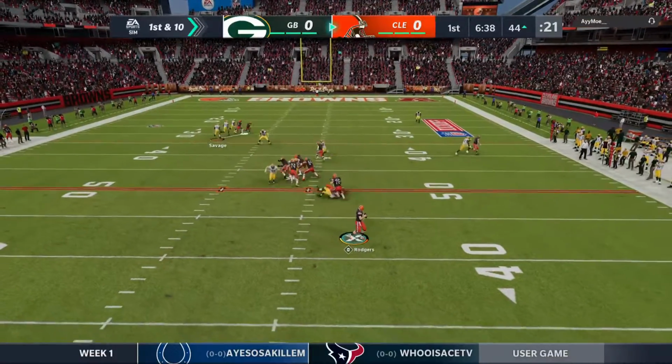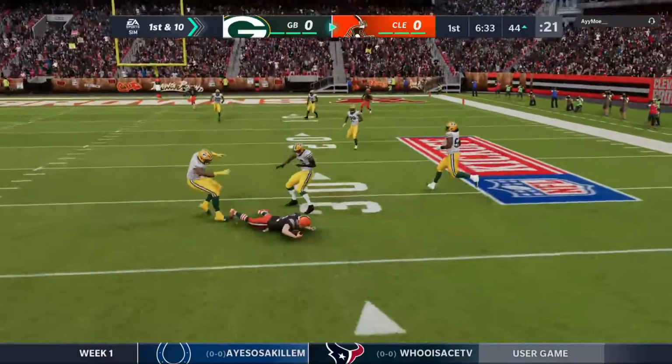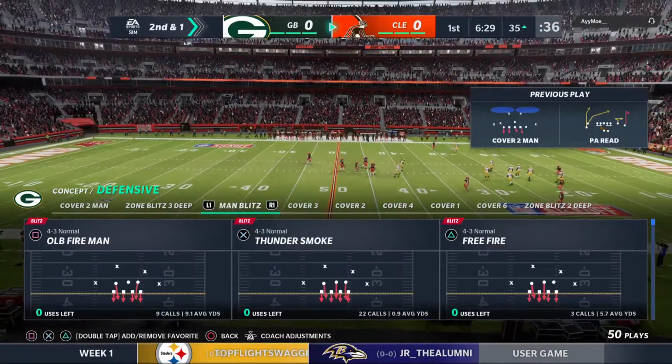Play action. It's Rodgers. Flush to his right. He's going to take off with it. He'll wind up getting 9 after tucking it and running, so it'll leave him with 2nd and a yard.